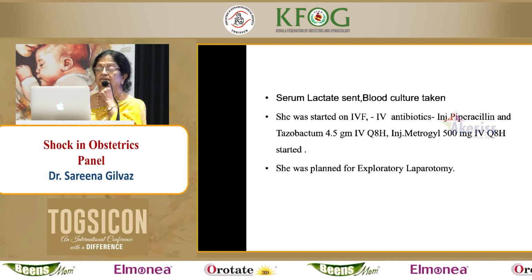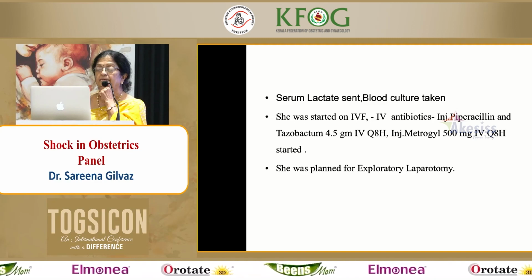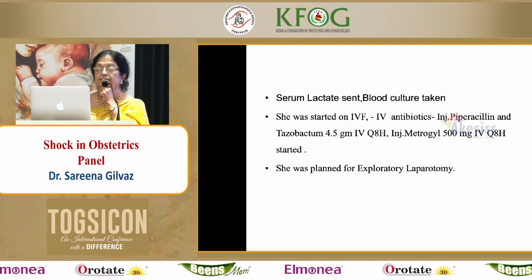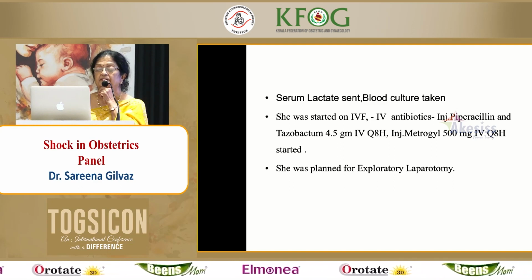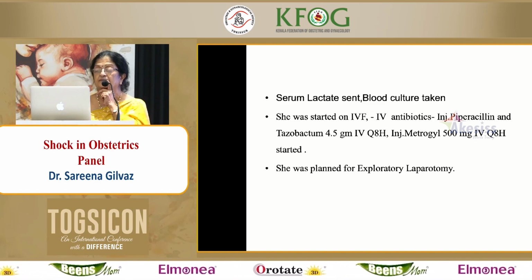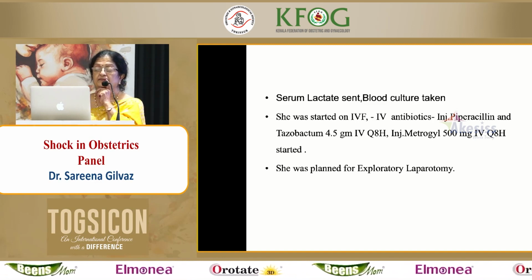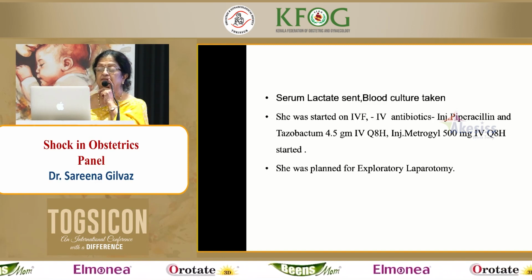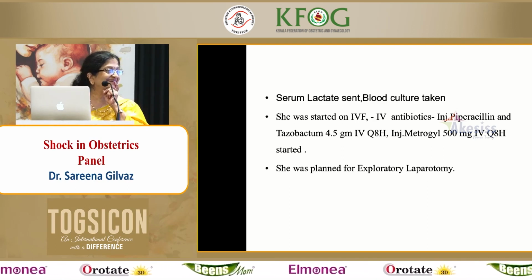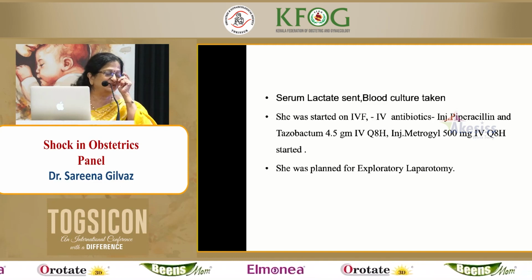Then within the first hour, we should give the broad spectrum antibiotics, which have been given to this patient, the piperacillin tazobactam combination nowadays. But because of the widespread drug resistance, the sepsis guidelines which were released in 2023 are advocating a much higher dose. So, I'll show you that, yes, actually.